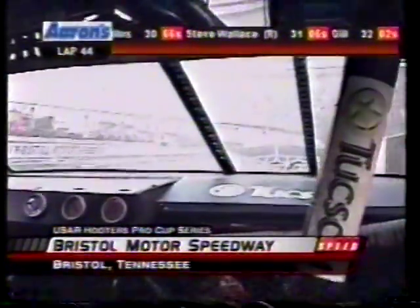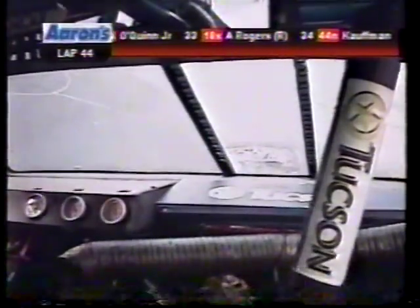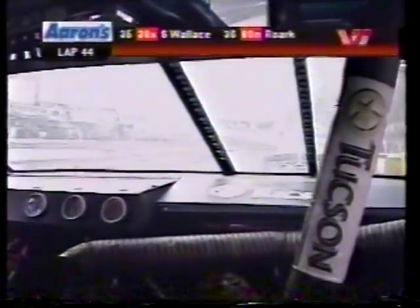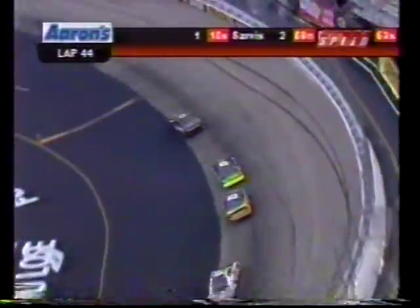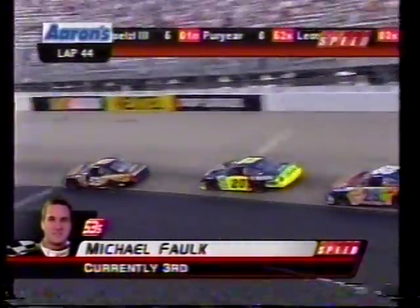Welcome back to Bristol Motor Speedway. On board with Georgie Brunholzel III in the Tucson Ford. Right up behind Michael Falk. Battling for positions in the top five. One of the best runs we've seen from these two drivers. Well, George Brunholzel Jr. has come on really, really well late in this year. And Michael Falk got a good crew chief. He should be able to run good. Falk is third. Brunholzel is fourth. Michael Rich out of 20th starting spot. Up to fifth here before 50 laps go on the board.